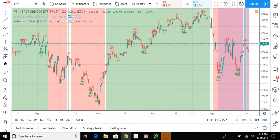We are looking at a 2-hour SPY chart here, and in the background I have my custom indicator that tells me in what direction the market is headed, because I know that I can't help but develop a bias in one direction or the other depending on what information I'm reading, and I'm trying to push that aside. That's why I developed this indicator that tells me just by the color in what direction the market wants to go. So when it's green, it wants to go up. When it is reddish, it wants to go down.